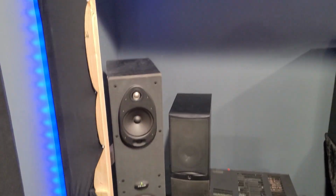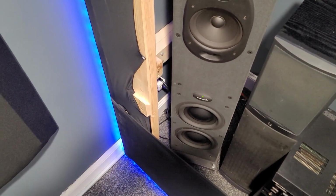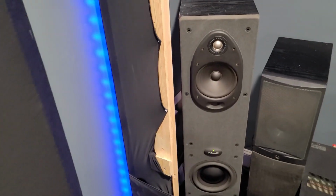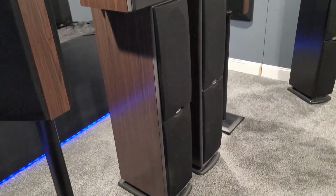them. I have my RT2000Ps. They're black instead of the cherry finish, but the bases on them weren't there, so I had to build those bases. And I want to see what these sound like compared to those, because mine sounded great, but so did his.